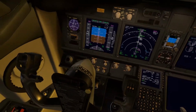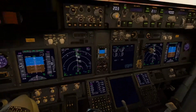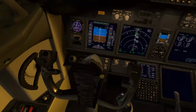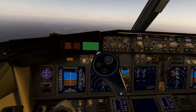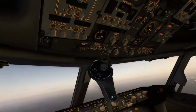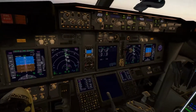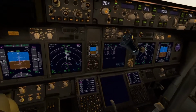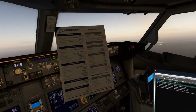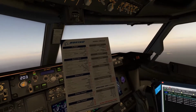145. Landing altitude is 500 feet. We have our reference speed set. Recall is checked. And we can turn our lights on. And we will have auto brake 2 today. Descent pressure station landing altitude set, recall is checked, auto brake is 2.